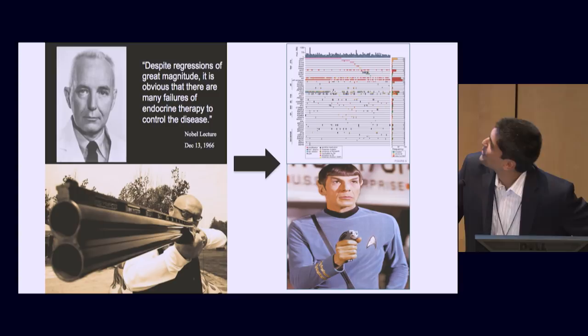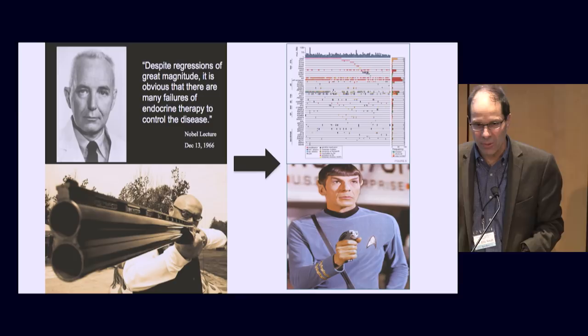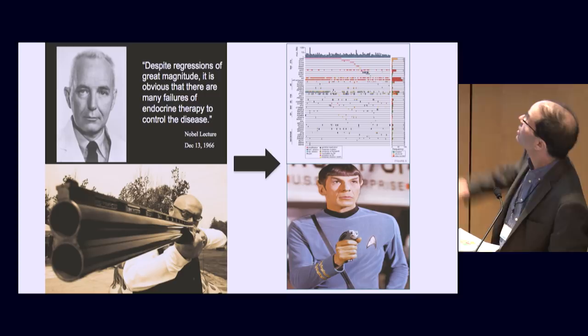You know, not that long ago, it was a shotgun approach. We talked about Huggins saying, yeah, we're going to take hormones away. And it was great, but it's a shotgun. It went after all the cancers. And so we're moving into a molecular era where we characterize the patients. You could argue that we're beyond Spock, but, you know, whatever.